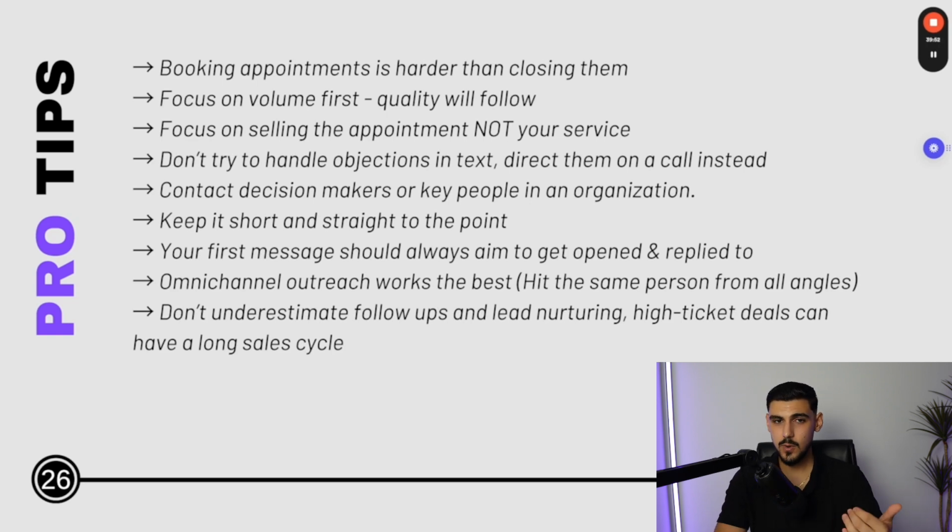Number 4, don't try to handle objections in text. Direct them on a call instead. Many times people are going to have questions if you're doing email or if you're sending them DMs and they don't understand this or that. And I'm not saying it's not good to give them a little more clarity through text, but oftentimes that confuses them even more. And it's just better to use that as an opportunity to direct them on a call, because handling objections when somebody's live on a call with you or in person is hard in and of itself. Handling objections in text is just a nightmare. Most people, they ghost you, so avoid that.